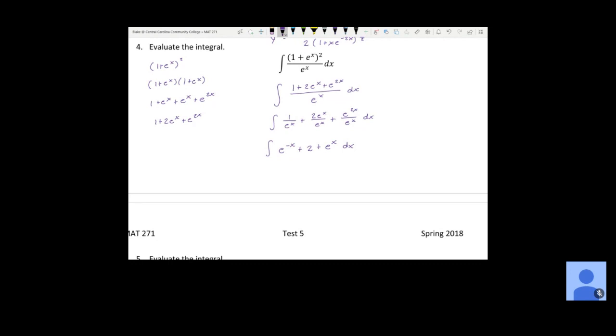What's the antiderivative of e to the x? Let's start with that. So you don't want to actually do a power rule or anything on this, right? Because this isn't to some power. So that would be the same thing, right?